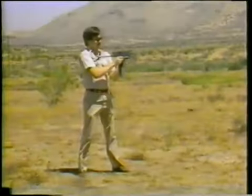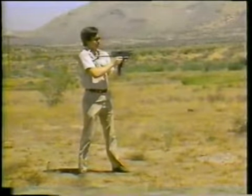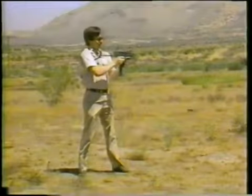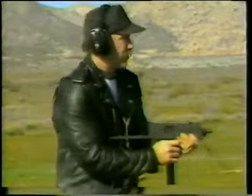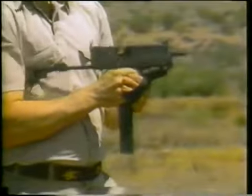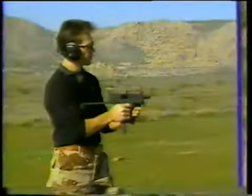With the overhung bolt and the magazine feeding through the pistol grip, this weapon has the center of balance right over the top of the grip, which makes it a very steady weapon that can be fired one-handed successfully. The MAC-10 is available in either 9mm or .45 ACP and fires at the incredibly fast rate of 1,100 rounds per minute.